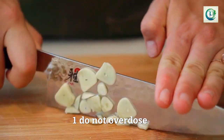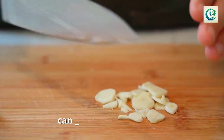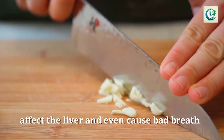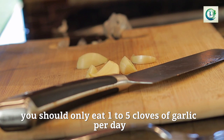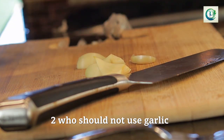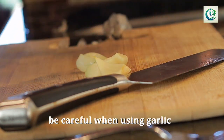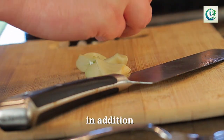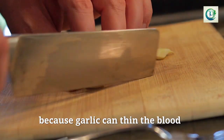1. Do not overdose. Eating too much garlic, especially raw garlic, can irritate the stomach, affect the liver, and even cause bad breath. You should only eat 1 to 5 cloves of garlic per day. 2. Who should not use garlic? If you have stomach problems or low blood pressure, be careful when using garlic. In addition, people preparing for surgery should avoid using garlic because garlic can thin the blood.